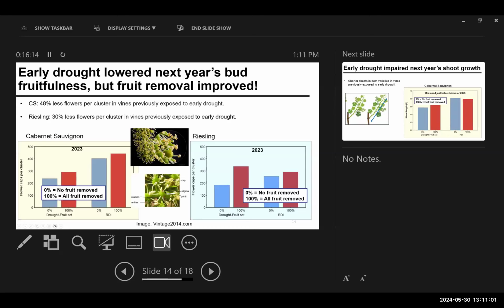And yes, early drought really lowered the following year's bud fruitfulness. But where we had removed fruits, at least there was some improvement, not so much of an impact, and more so when we looked at the Riesling. So at least there are some results suggesting that the varieties potentially respond differently, and the impact might be much greater if the vine has all the fruit, it will be much hit by the drought.